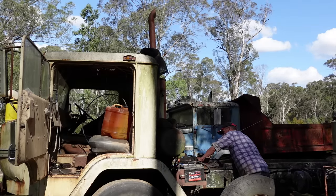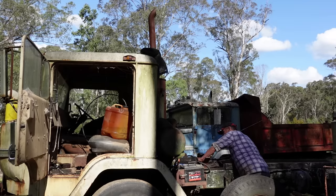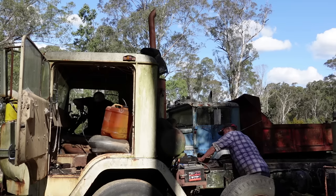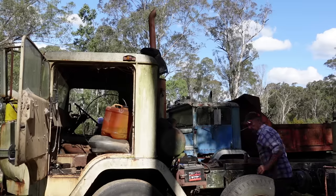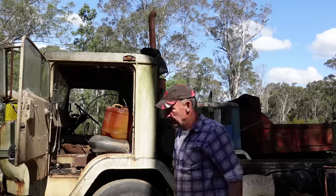Sort of staying in. Shouldn't be sparking when I do that. Give it a good hit underneath or anything? Oh, that's what it needs. It's like... Hammer hit.